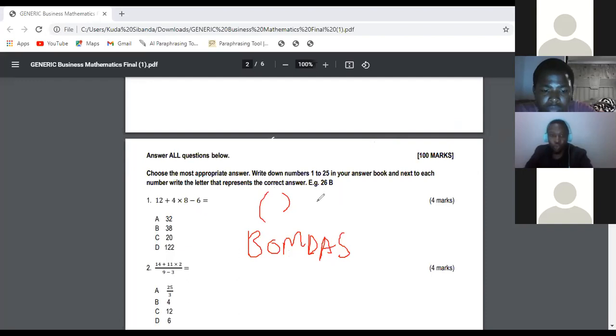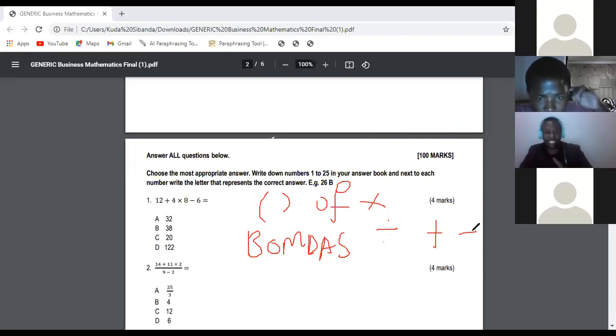Then O is off. Off means times. Then M is multiplication, which is times. Then D is division, which is this sign. Then A is addition, which is plus. S is subtraction, which is minus. So what BOMDAS means is when you are given a mathematical expression, you need to check if there are brackets. If there are brackets, you express the terms within the brackets first. Then after that, you look if there is an off. That is the next sign that you are going to implement in a mathematical expression. Then after off, you look for the multiplication sign.